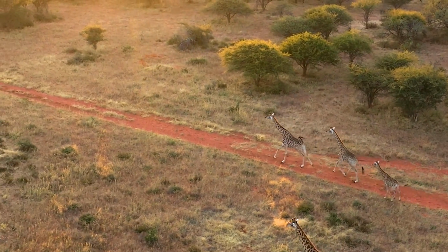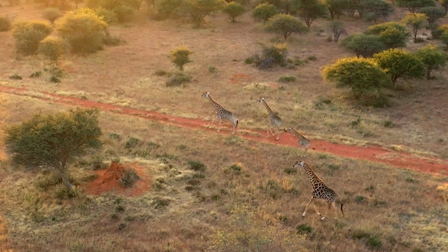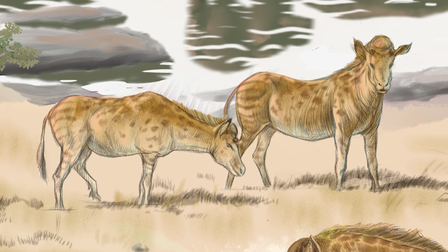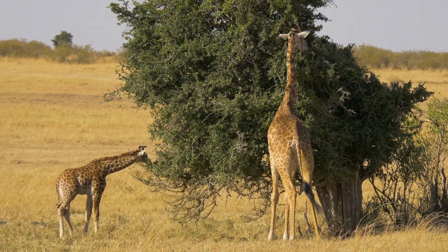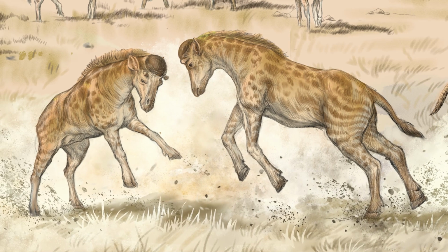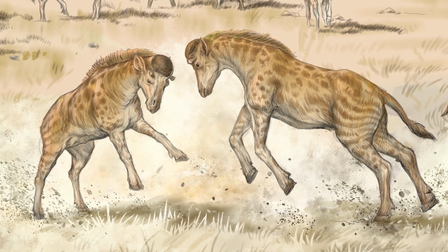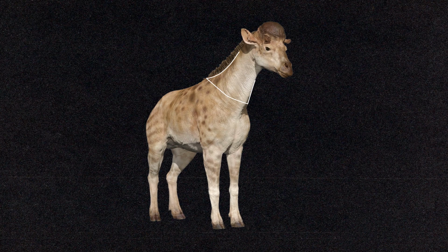Both environment and combat could have played a role in how the strange beast got its hat. Sheche fed from a different part of the ecosystem than other herbivores, comparable to the unique area giraffes browse for food. Competition for resources among sheche's males might have led to combat and the evolution of strongly reinforced heads and burly necks.